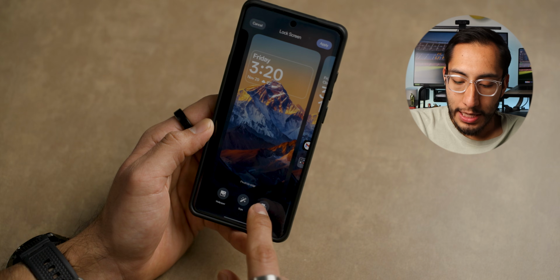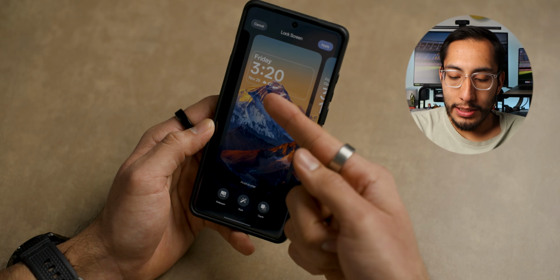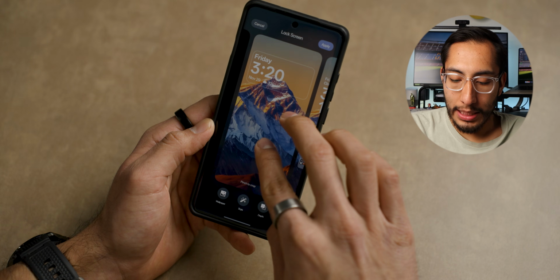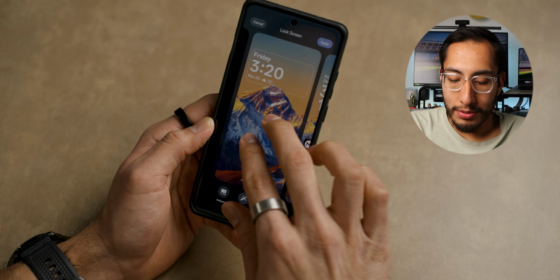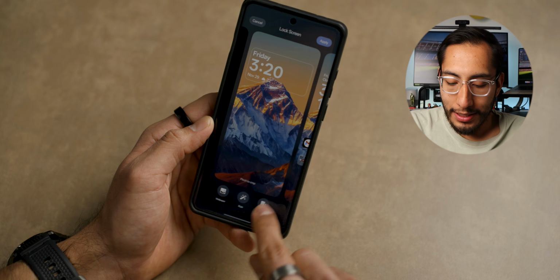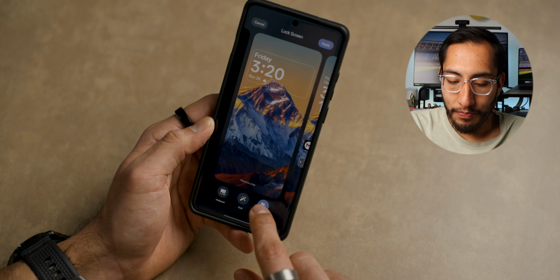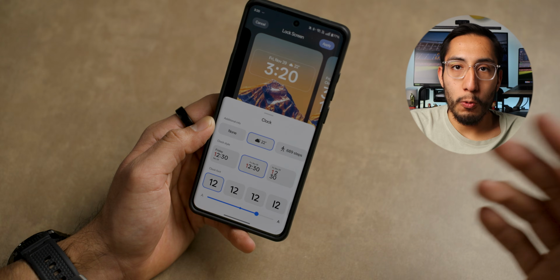So first, you can add your depth effect to your lock screen. This is where you'll be able to see that the clock itself gets hidden behind anything in the image that it was able to detect that you can add some depth to. In this case, I'm using a mountain, so it's pretty easy for it to detect that. So you can see, it hides the clock behind the mountain there. And whatever clock style I choose here will also, again, be applied to my always on display.